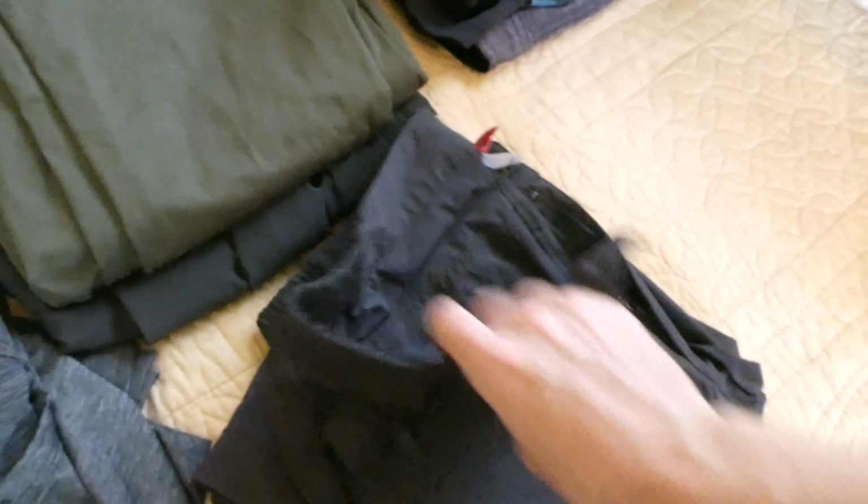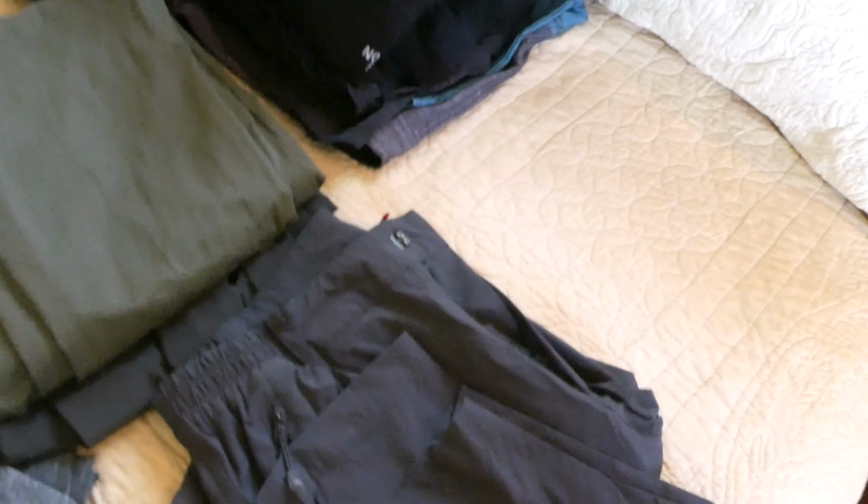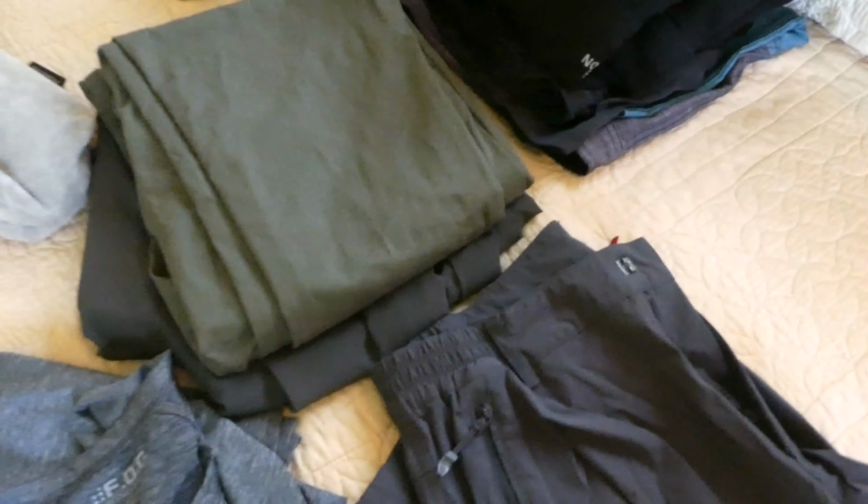Next, I've got these green pants here. These are Under Armour. Next, I've got this material. This is the most of all the parachute pant type things. These are the most parachutey. It's got lots and lots of pockets so I can look like an absolute tourist.